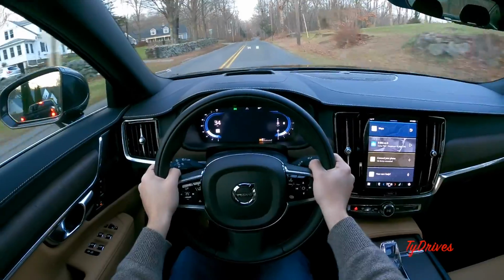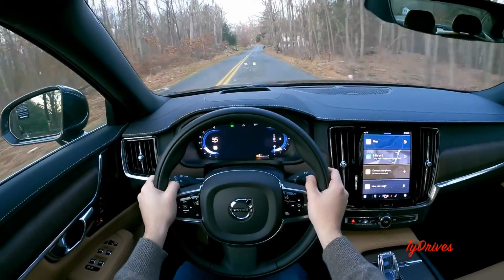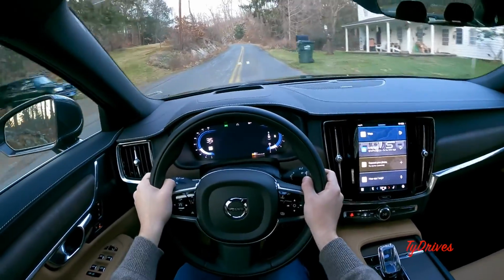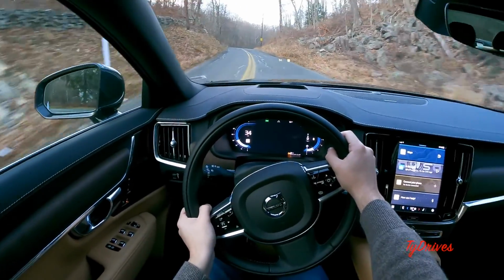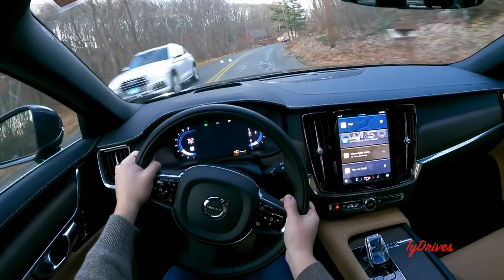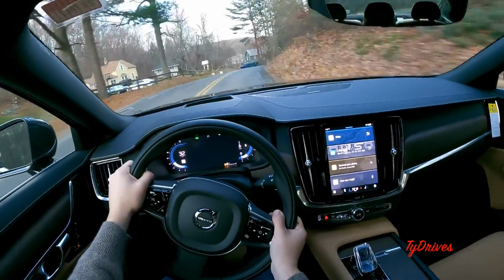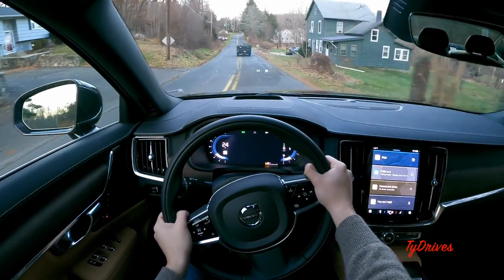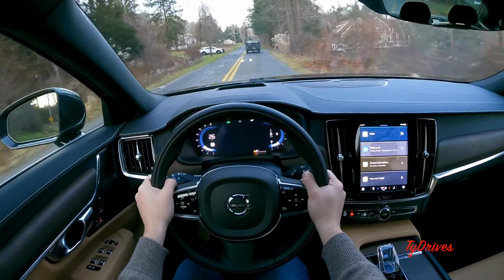This is intended to be a very comfortable car, and this portion of the test drive is the bumpiest section, so let's see how that goes. Yeah, it's handling it just fine, and this car is pretty comfortable, I have to say. Not a whole lot of noise coming in from the bumps. Steering feel is just fine. It's got the typical Volvo setup. There's not a whole lot of feel to it, but it does the job.